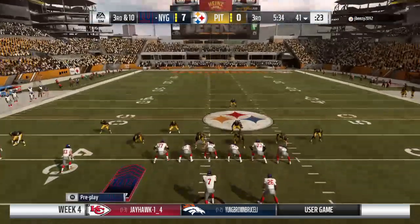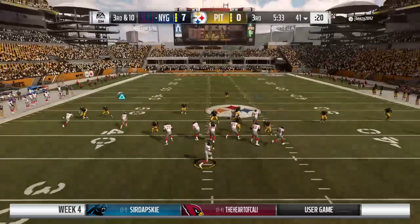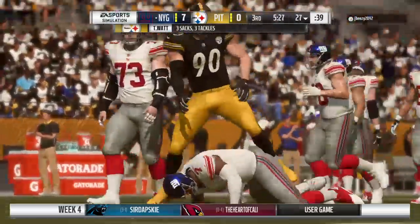Hurry up, here we go. Blue 90. Blue 90. They'll set up a throw. Flush, and he's going to have to eat this one as down he goes.